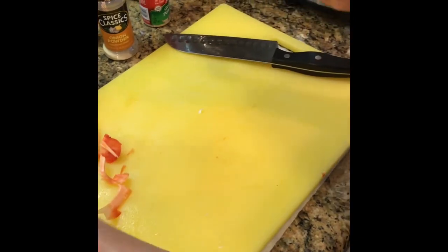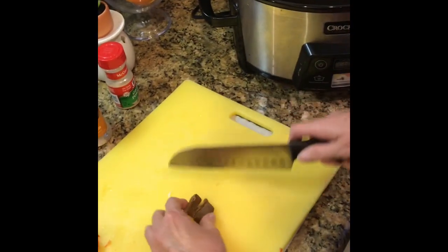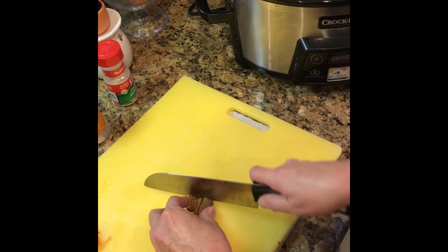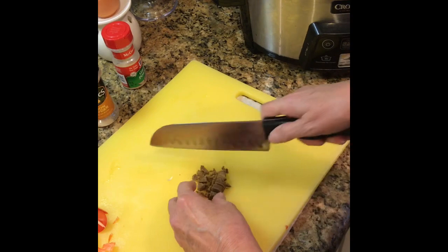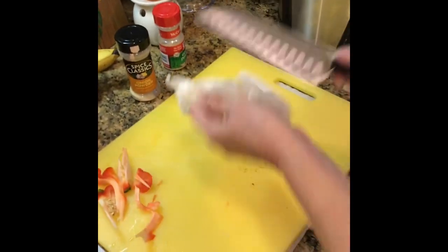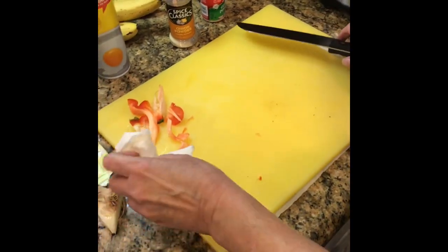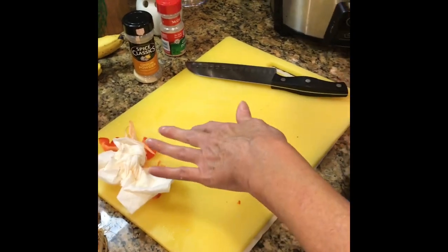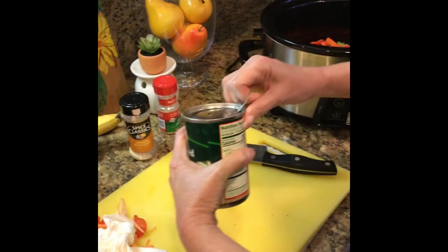Now this is pretty soft, but I like to cut it up to help it dissolve a little bit. You don't have to, you can just pop it in and it'll probably dissolve just fine, but I don't want to have any big chunks of saltiness later. Okay, so that's it for the vegetables. Oh, except for the tomatoes.